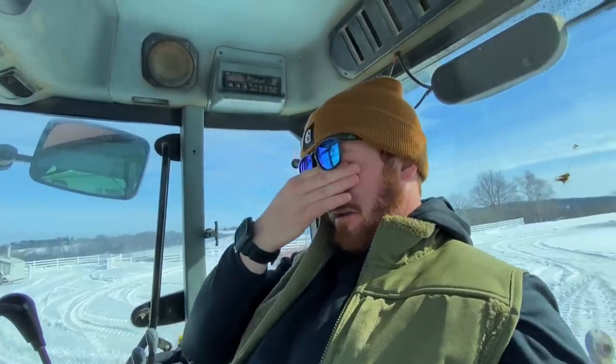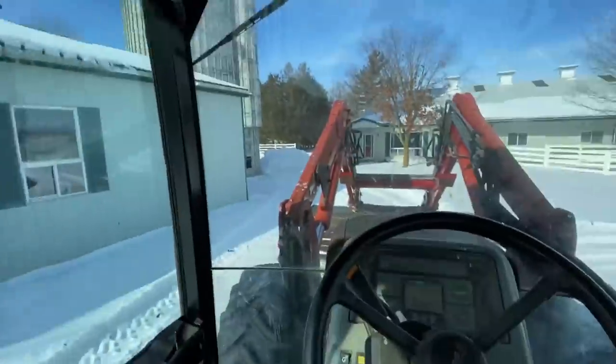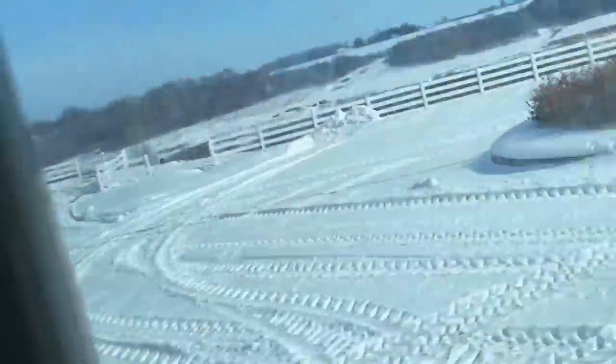Oh, itchy eye. Hope everyone likes my new vest. Never had a fuzzy vest like this, but it's very warm. So yeah, here we go. Jay should be here soon. Let's get this thing painted and get these cars loaded.